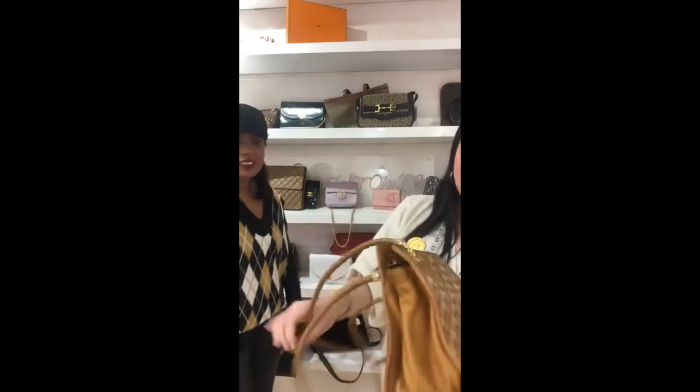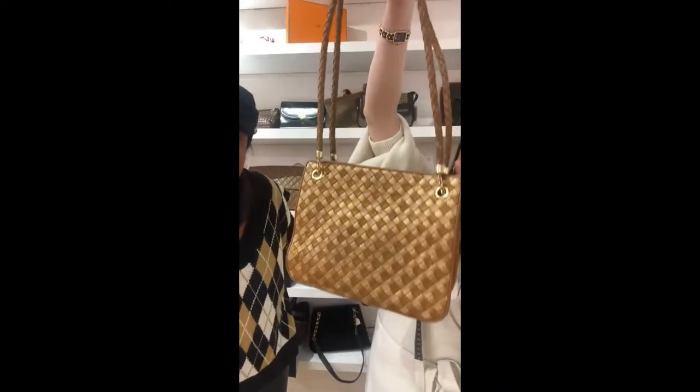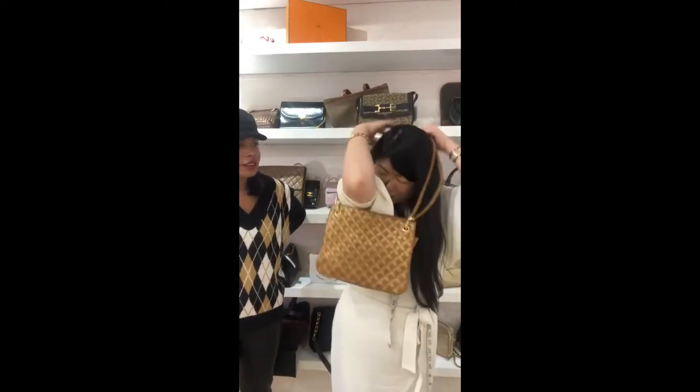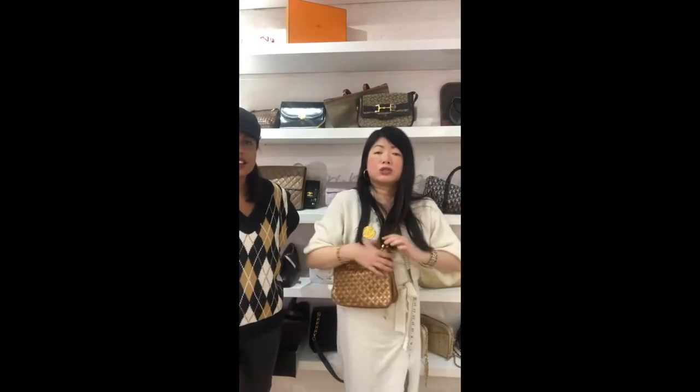This is another great Bottega bag. This one has a longer strap, so you could wear it over the shoulder. Can you wear it as a crossbody bag? Just about. It's a bit short, but yes, definitely.